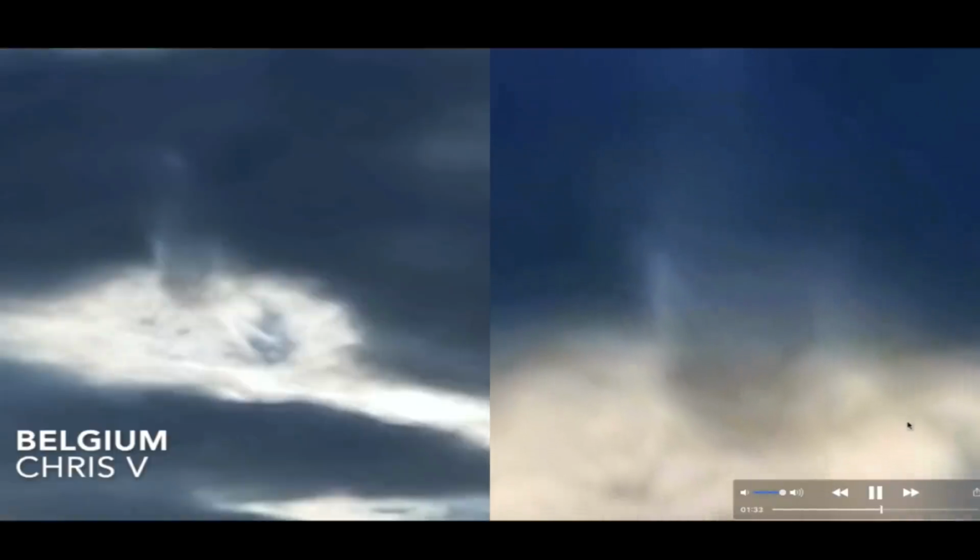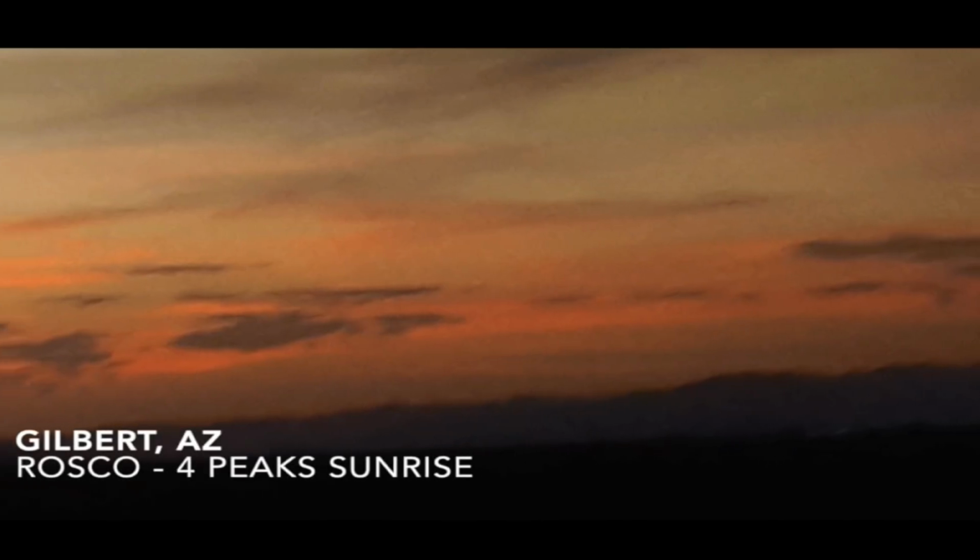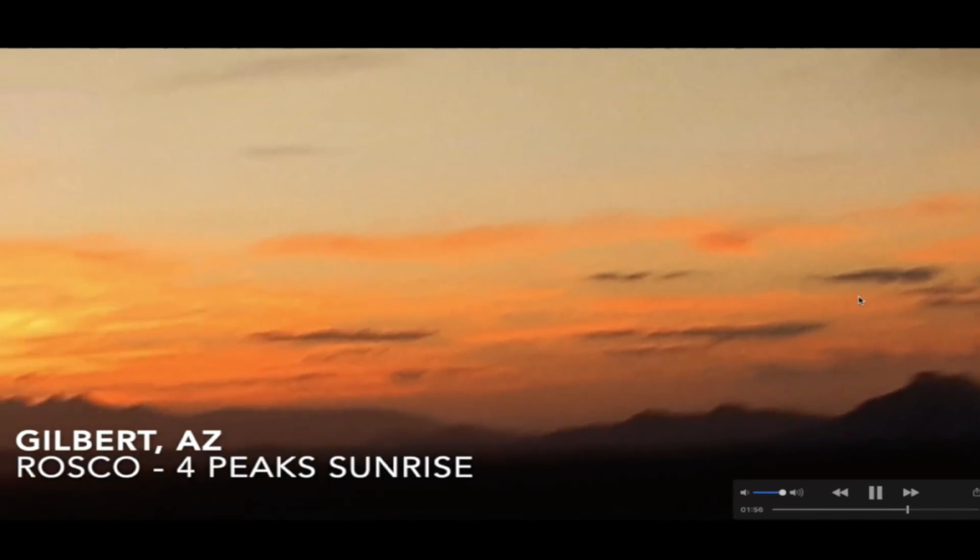Here's another one. Looks like some sort of a vent, circular vent up in the sky with a tube coming out of it. Here's another one of those objects in the sky with no wings. Look at that. White cylinder with no wings. He sent in three photos of that object as it was flying over Belgium. And these are unedited, exactly the way I received them. He happened to notice that in the sky, and that's what compelled him to take the photo.